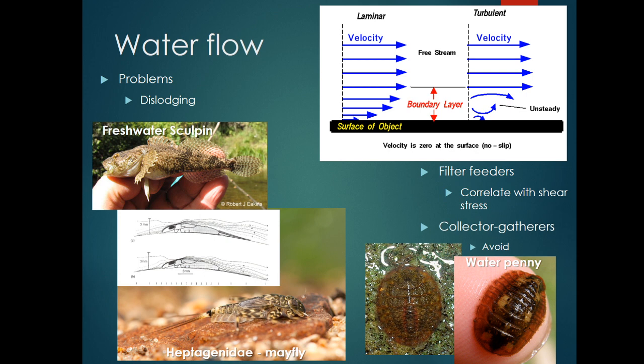So we'll talk about functional feeding groups later on, but organisms that filter stuff, so filter feeders, are going to be in areas that correlate with shear stress. Shear stress is basically just how much water flow is going on in a specific area. So a mussel or something wants to be where there's a lot of flow, because the more flow equals the more food that's brought to you.